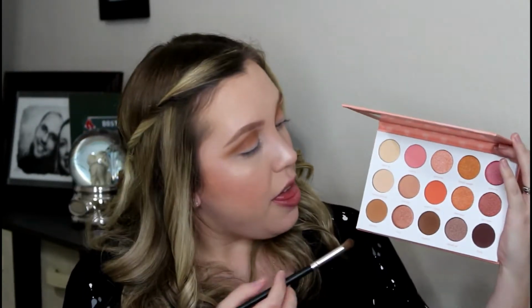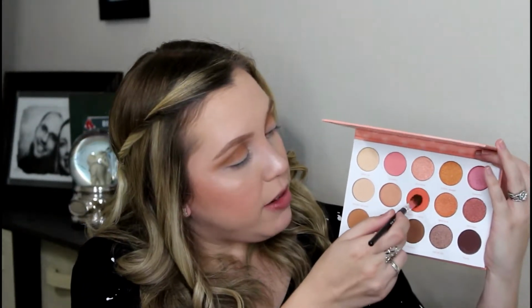After looking through some more of these colors, I'm thinking I'm going to do something a little more bold than I'm used to. So I've got a smaller fluffy brush, and I think I'm going to go into Warm and Fuzzy right here in the very middle and just do this on the outer corner.